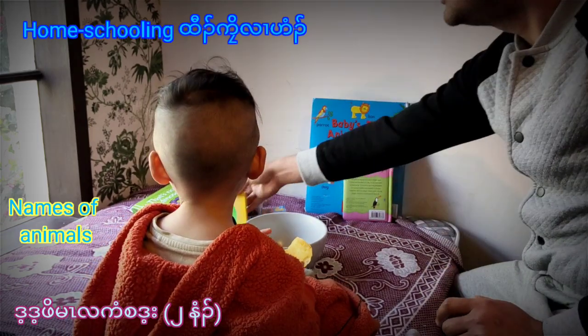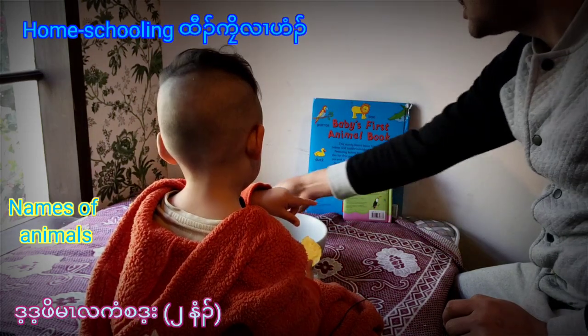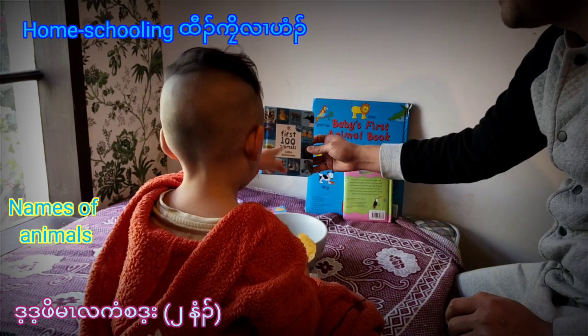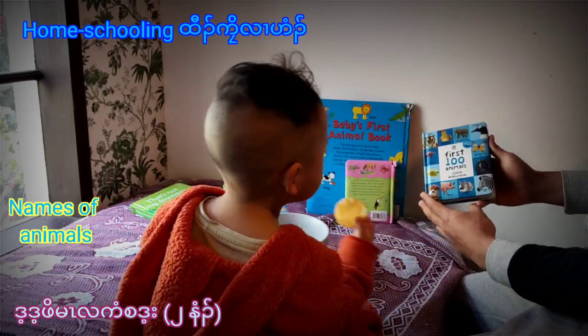Next one, which book do you want to read? The big one? We already did this one. How about this one? Yes. Alright. Oh, we got many animals.